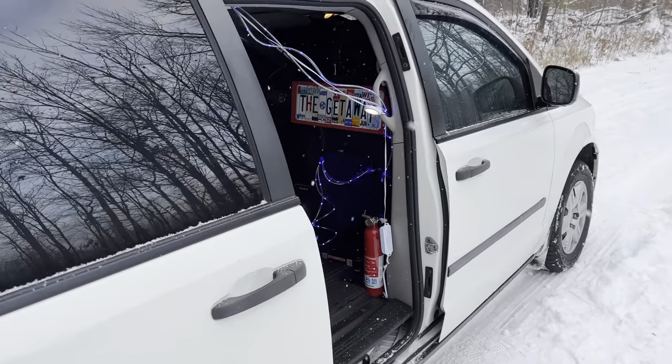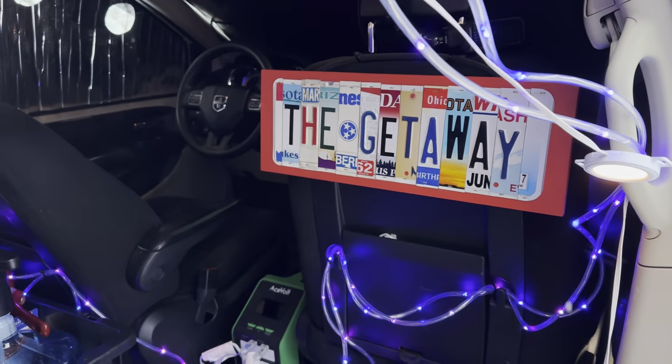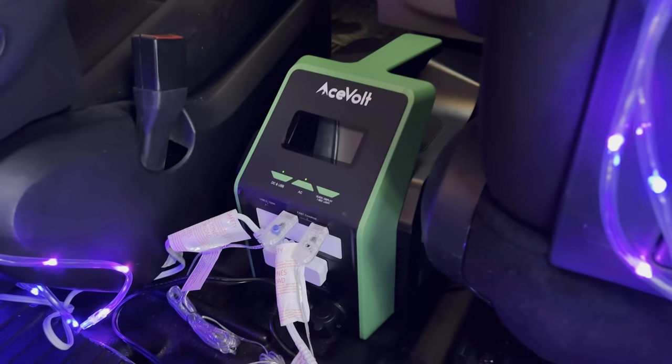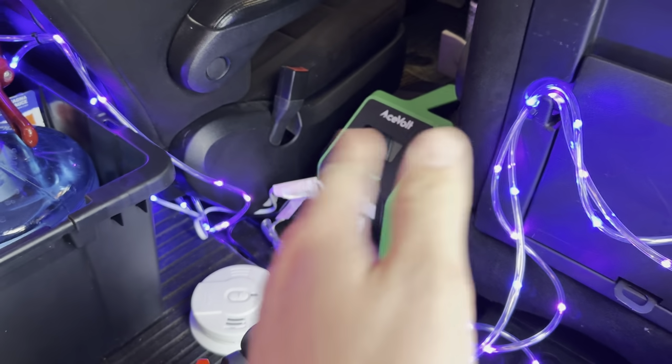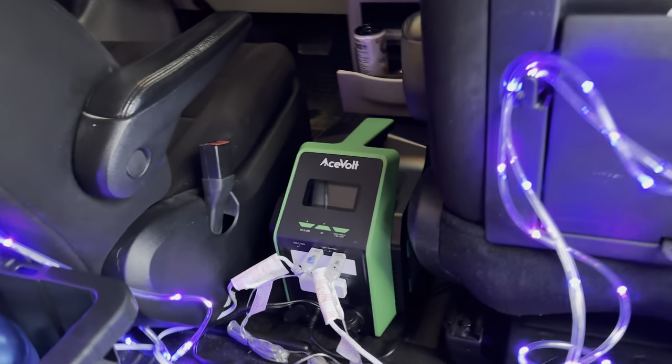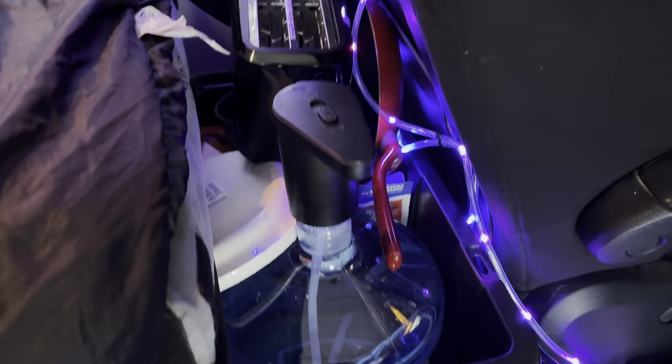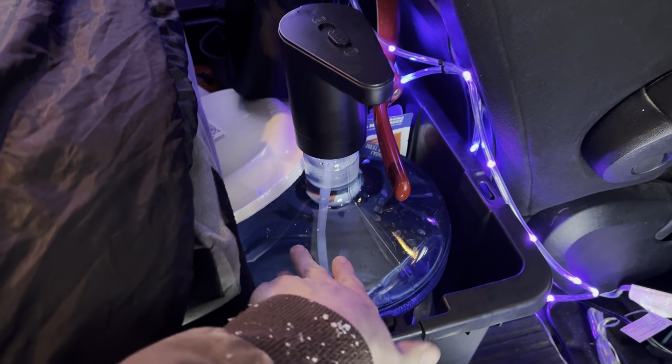So let me quickly show you guys my setup. The getaway. I got a fire extinguisher, some protection. Here's my current power source, Ace Volt. Fits nice and snug in between the seats. Actually, it's not even snug. There's plenty of room. But here's my water source. If you didn't see my last video, I can turn this on, 3-gallon water jug. This will be like a faucet. Toaster, a bunch of stuff for cooking in there.